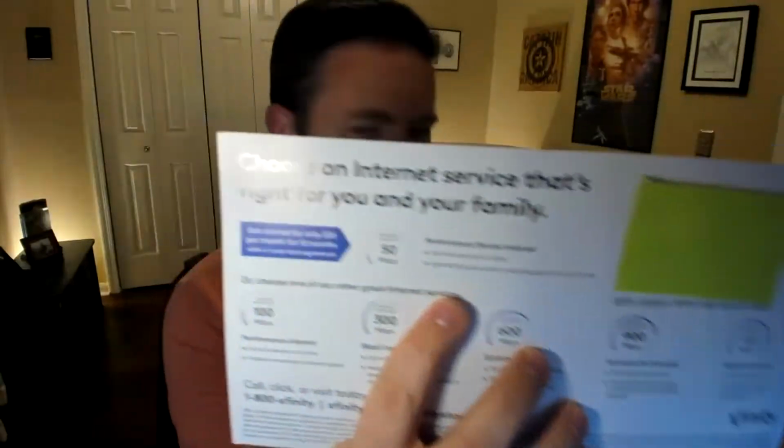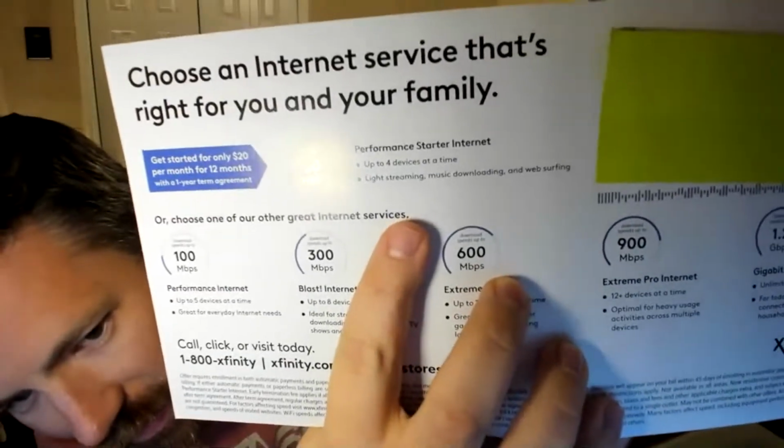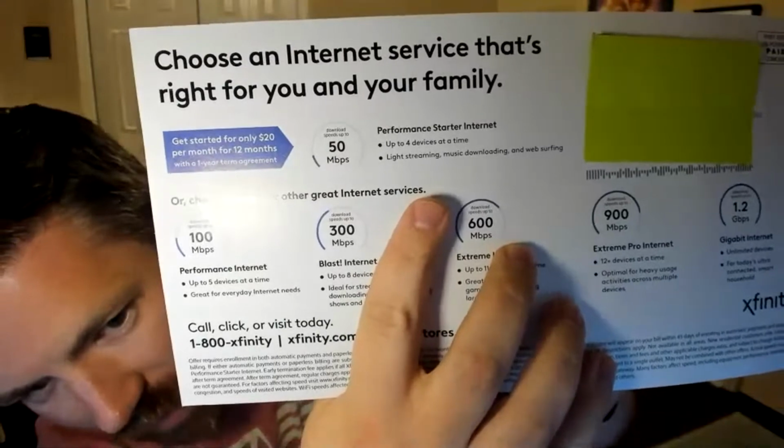They're talking about performance starter internet, and I don't know how well you can see that right here, but kind of just bringing that in to focus there. So the big thing about this 50 meg is they're bragging that you can connect up to 4 devices at a time. Performance starter internet, up to 4 devices at a time, light streaming, music downloading, and web surfing. Okay, cool.